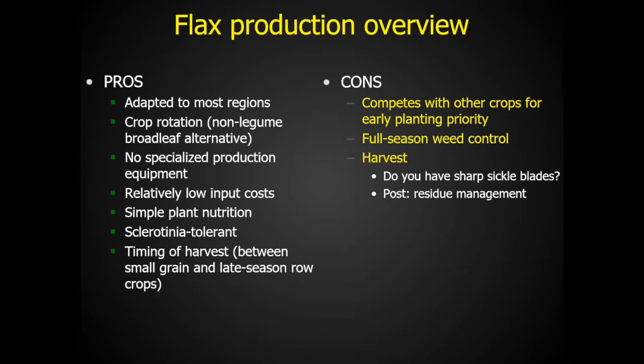And Brian already talked about weed control. Certainly full season weed control is a challenge in flax because of the lack of complete canopy fill like we have with many other crops, and besides that, the lack of herbicides that are available compared to many other crops. And then harvest. Certainly harvest can be a challenge.